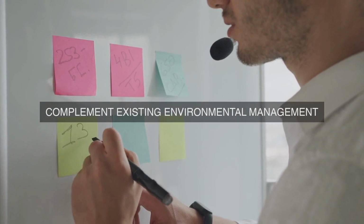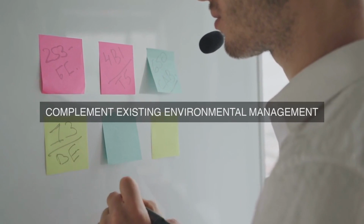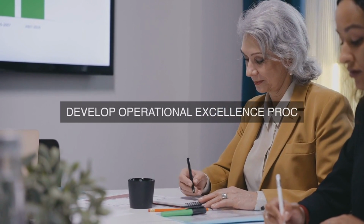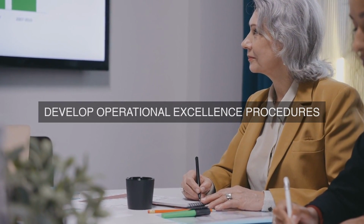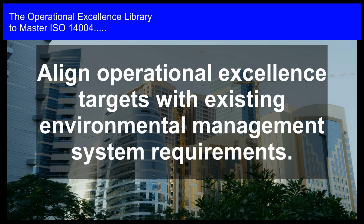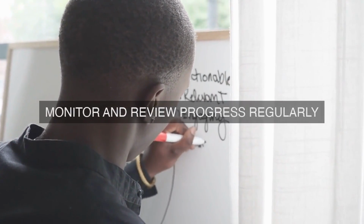time-bound. The European Foundation for Quality Management (EFQM) Excellence Model is another framework that provides guidance on establishing operational excellence objectives and targets. The model consists of 9 criteria that are divided into 5 enablers: leadership, people, strategy, partnerships and resources, and processes, and 4 results: customer results, people results, society results, and key performance results. The EFQM Excellence Model provides a structured approach to achieving operational excellence and can be used in conjunction with an organization's EMS to establish objectives and targets that are aligned with its strategic goals.